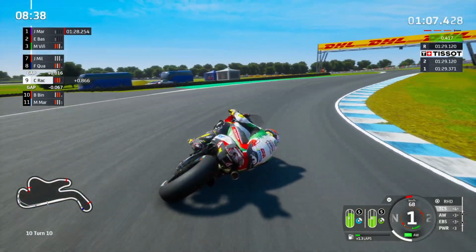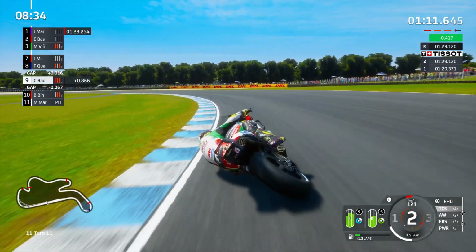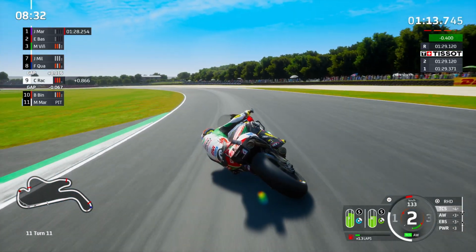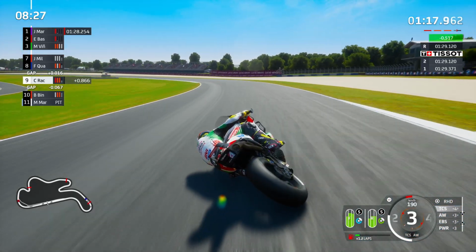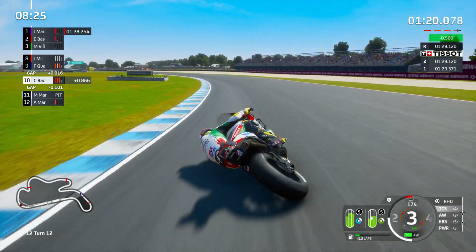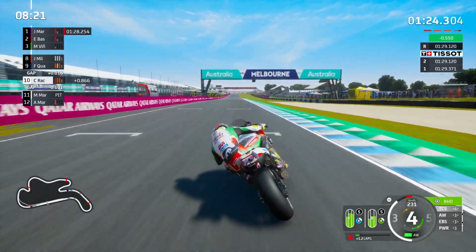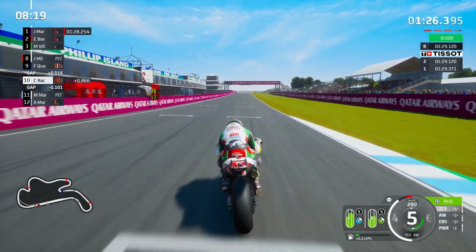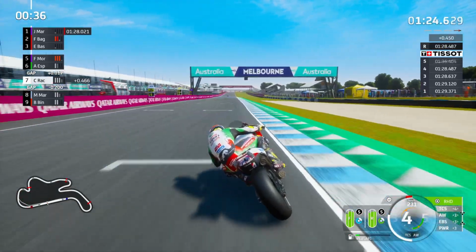We're 0.017 off our personal best lap time, I believe, or off what the time is from Martin. Again, we found a pretty big chunk of time here, another 4 to 5 tenths on this lap. That should be a considerable improvement, considering we had dropped down to 10th, and it looks like we have brought ourselves back up to 7th.